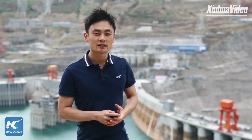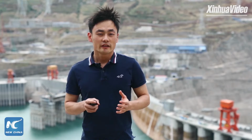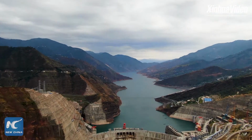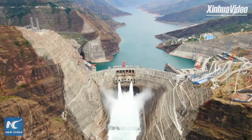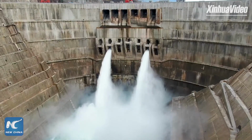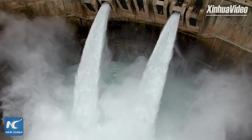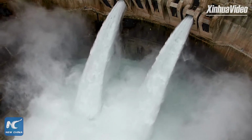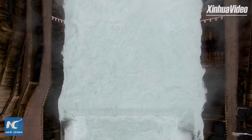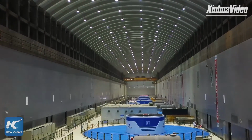Behind me stands the Baihetan hydropower station, which is located on the Jinsha River, the upper section of the Yangtze River in southwest China. The hydropower station, which straddles the provinces of Yunnan and Sichuan, is a major project in China's West-East power transmission program. With a total installed capacity of 16 million kilowatts, it is the second largest hydropower station in the world, second only to the Three Gorges Dam project in the central province of Hubei.